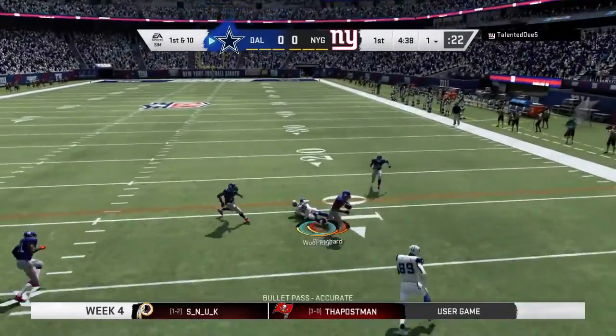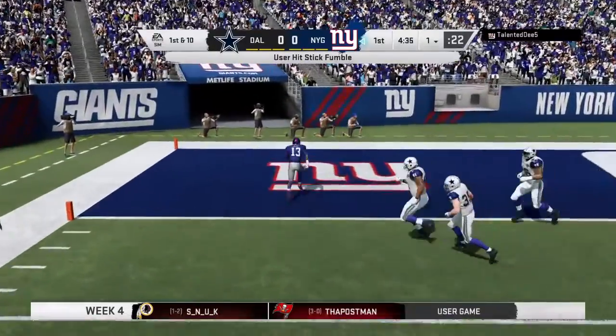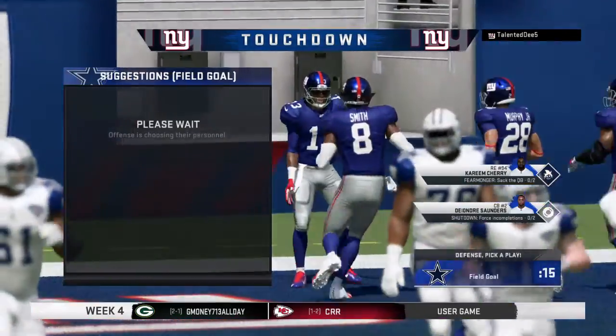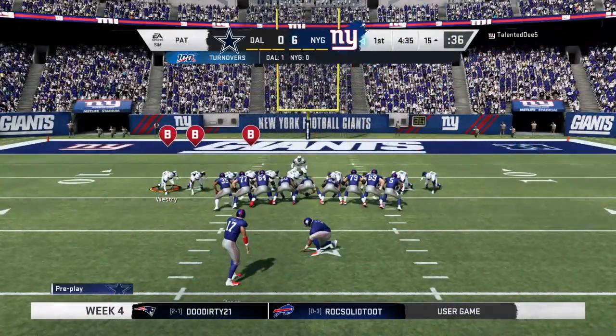To throw from his end zone, Beard. And he lost the football. And I think they are going to get this one back. Well, that would have been something, double turnovers. But instead, they'll keep the possession on the INT.